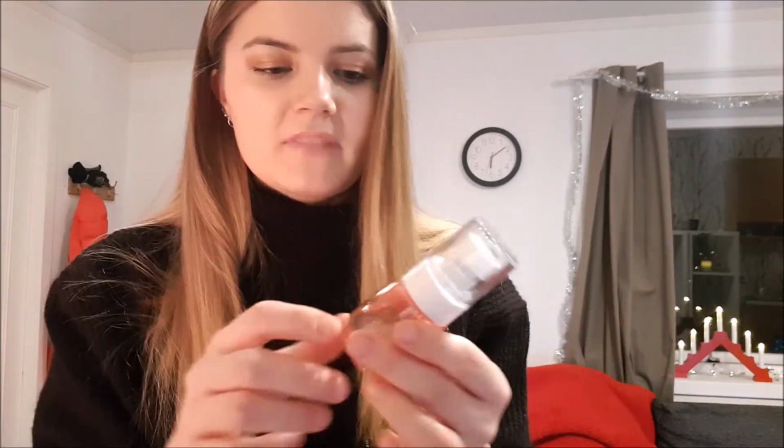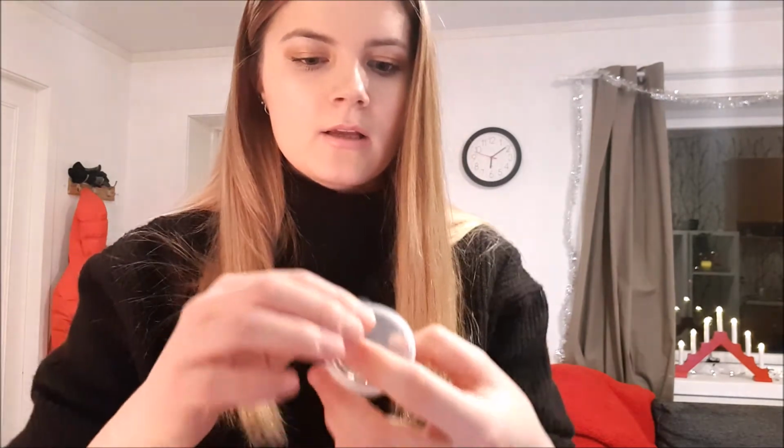And I have sea salt water on this one. So I just pour it over on this container and I use this to clean my piercings. And yes, so that's basically all about my piercings. Now I'm going to show you where I keep my jewelry.